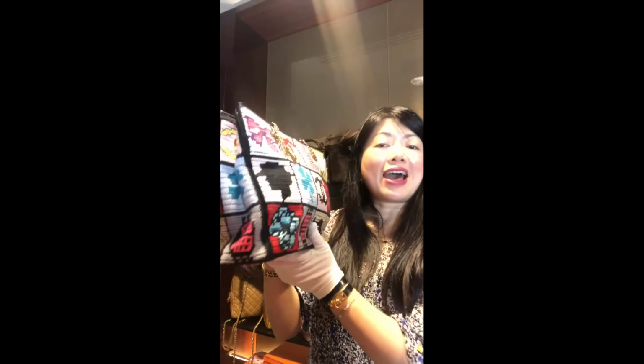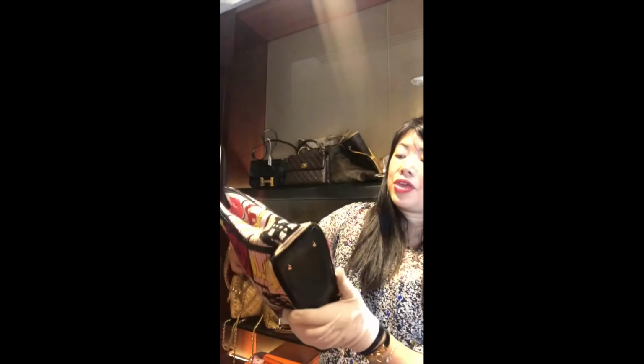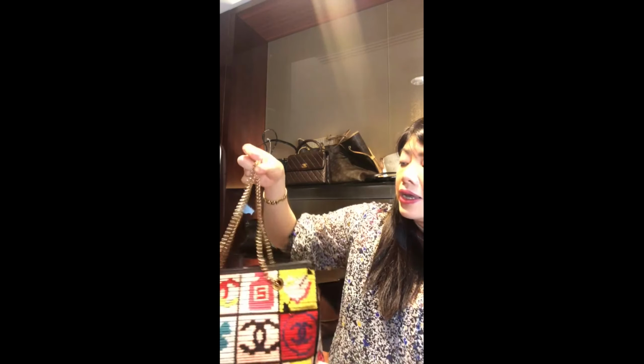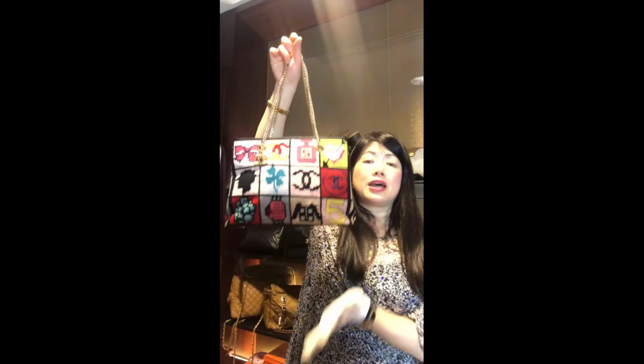So that is just a very fun bag, and overall it's in lovely condition. The embroidery, the chain stitching, the cross stitching is still intact. There are no nicks and nothing coming undone. Interior is nice and clean. It only comes with its serial sticker, and that is £2,100.